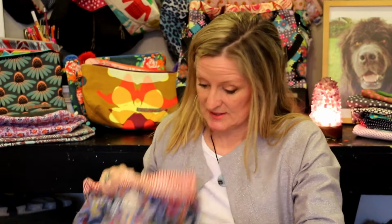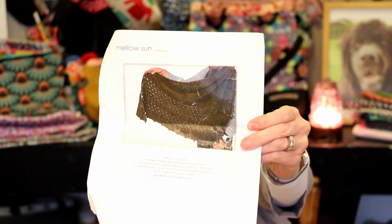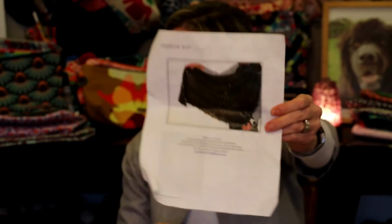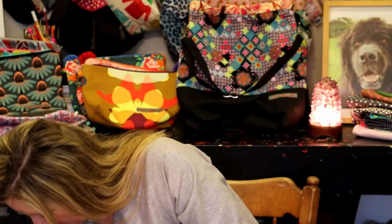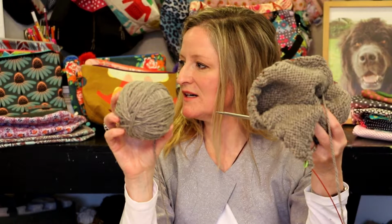I am making that sky. I opened a piece of paper and she flew out of here. Mellow Sun by Isabelle Kramer. Oh, it got really dark. So, I am making this. I wound the ball.